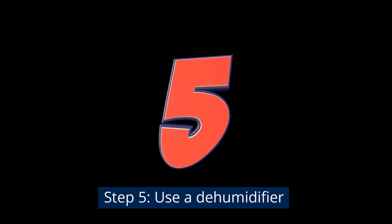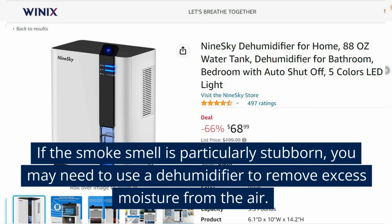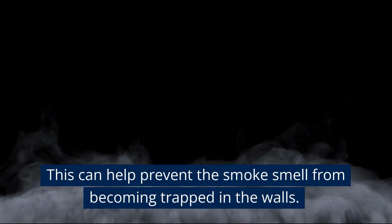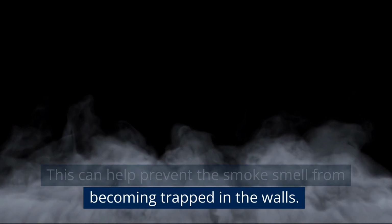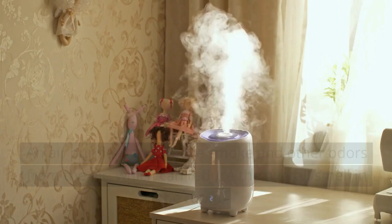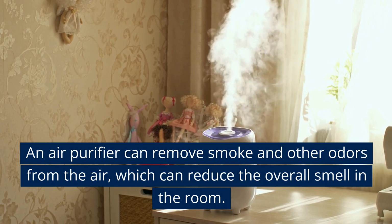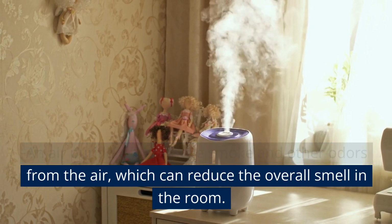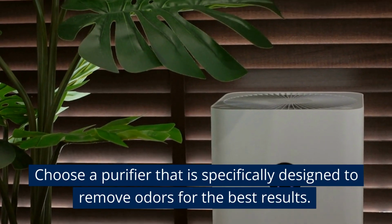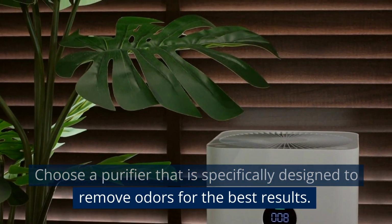Step 5. Use a dehumidifier. If the smoke smell is particularly stubborn, you may need to use a dehumidifier to remove excess moisture from the air. This can help prevent the smoke smell from becoming trapped in the walls. Step 6. Use an air purifier. An air purifier can remove smoke and other odors from the air, which can reduce the overall smell in the room. Choose a purifier that is specifically designed to remove odors for the best results.